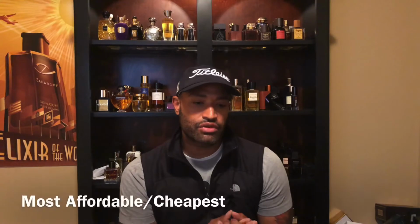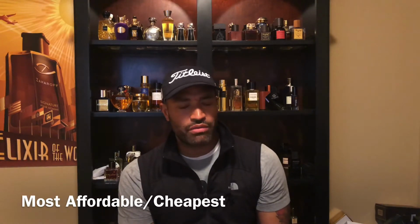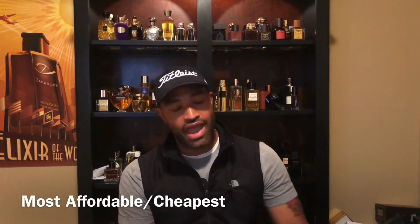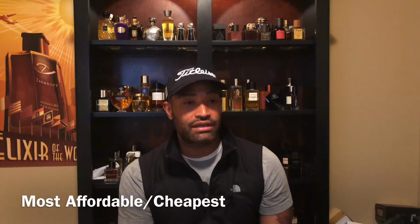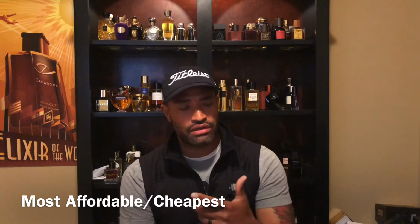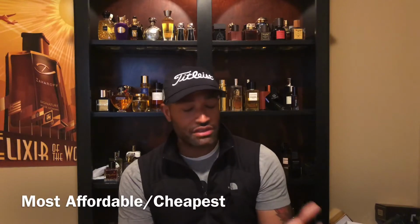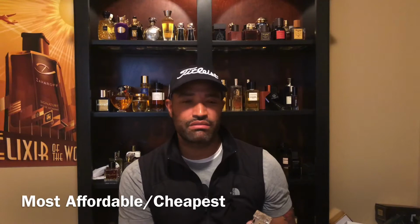Next one up will be most affordable or cheap fragrance. This is one I picked up on eBay for about 20 bucks, and this is actually a dope fragrance, and one that I was shocked by. I think I was talking to my brother Mr. Oz and maybe my brother Beyonder about this, and they told me it was nice. I found it for like 22 bucks, maybe 17 bucks to be honest.